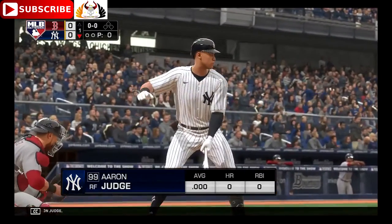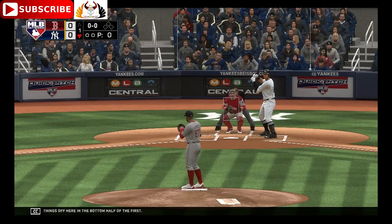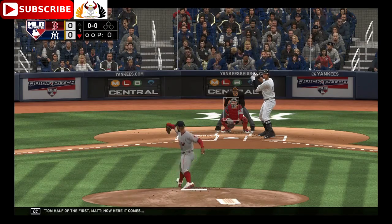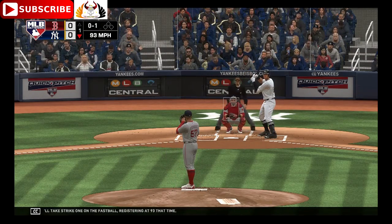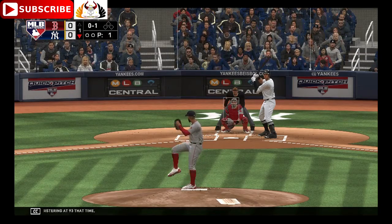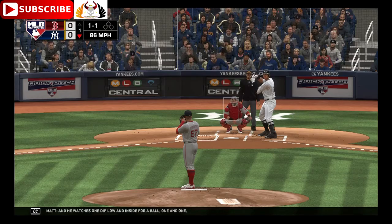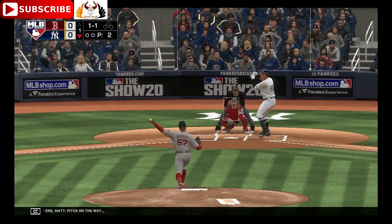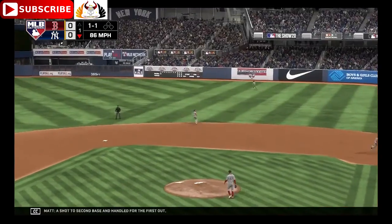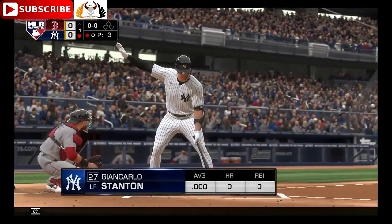He'll lead things off here in the bottom half of the first for the Yankees, the right fielder. Now here it comes. Judge. And he'll take strike one on the fastball, registering at 93 that time. And he watches one dip low and inside for a ball, 1-1. Pitch on the way. A shot to second base and handled for the first out.